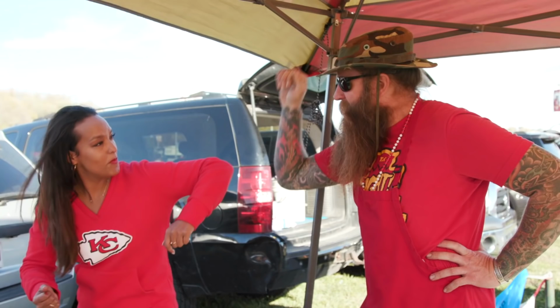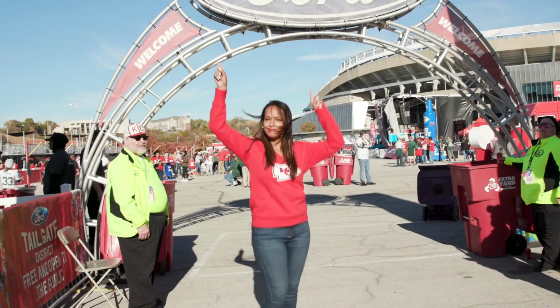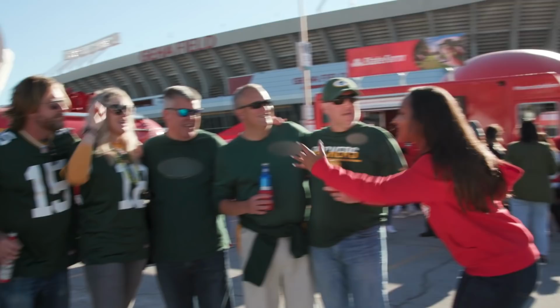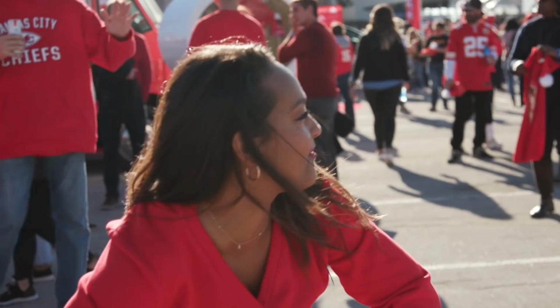Go Chiefs! The stadium itself also runs their own tailgating experience called the Ford Tailgate District. Let's go check it out. How do you guys feel about the Chiefs? We're good, yeah! Are we safe?